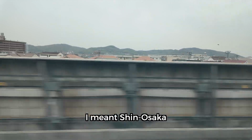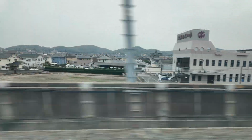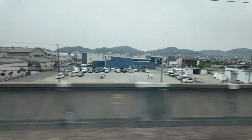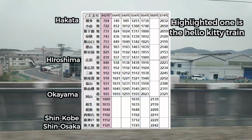I said this earlier in the video, but most of them do stop at Okayama Station. There's only 2 of them that go all the way to Shin Osaka from Hakata. And I think the same goes for the other direction. Most start at Okayama Station and go all the way to Hakata Station. But this train isn't like Dr. Yellow where you don't exactly know what time and what day it runs on. I think it runs every single day. And as for the time, you can just look up the 500 series timetable and you should be able to find it.